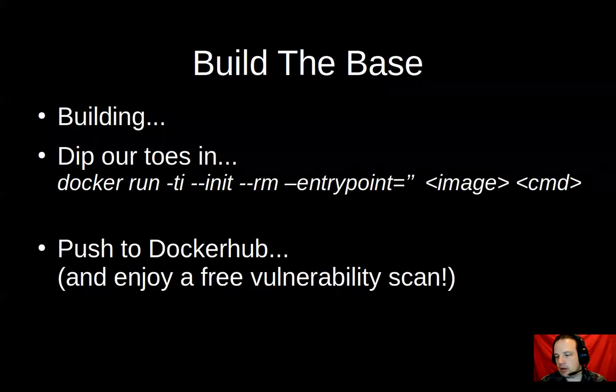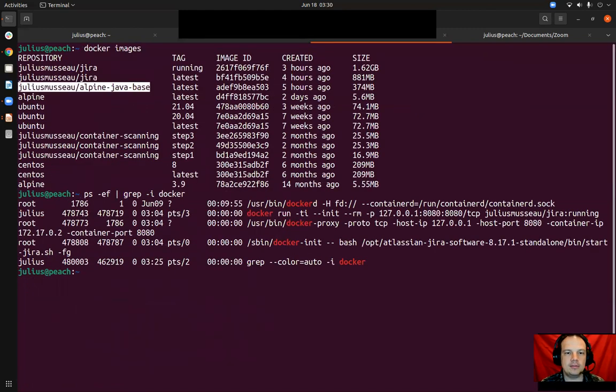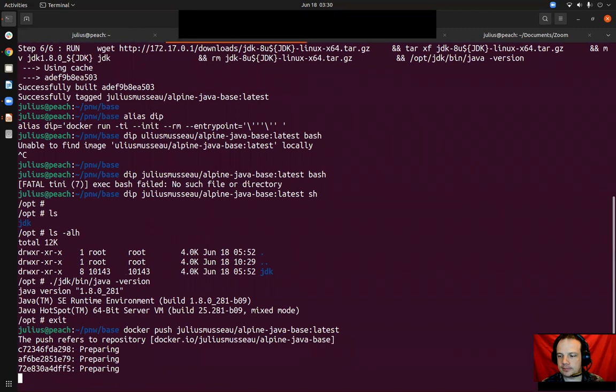Now that we've built it, let's push it to Docker Hub and enjoy a free vulnerability scan. I've signed up for the personal Docker Hub account, $8 a month, so that I get the vulnerability scans. So let's push that. I actually have already pushed it, but no harm in having it tell us that it already has it.